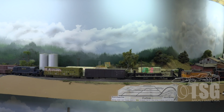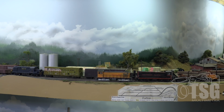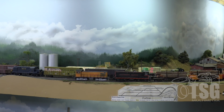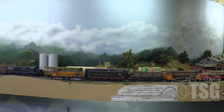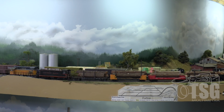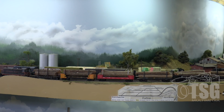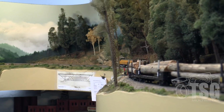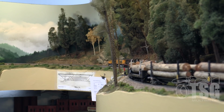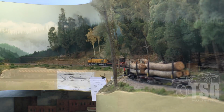So what we're seeing now is the head end of the Fall Creek and Albus Power, an Alco and a Baldwin, and they're pulling the log train into Fallon, and they're not powerful enough to make it up to the summit at Sargent's, and so they're going to have to double the hill. They will cut off their power and the head 8 or 9 cars, and they will make their way up to the summit at Sargent's, cut off their train.